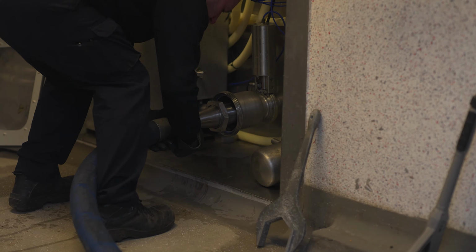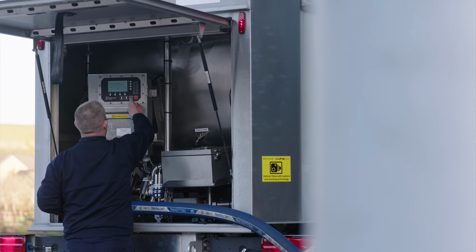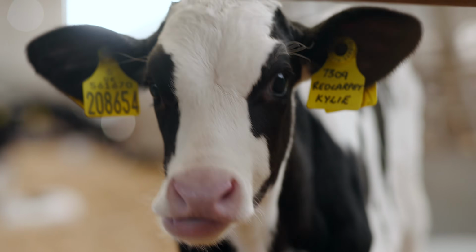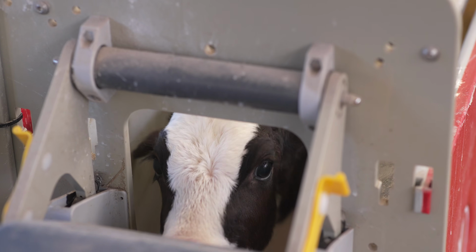So we've seen an increase in milk yield since we moved over to the Lely A5 robots. I'd say that is down to the free access. No cows standing in a holding area for any length of time during the day or at any point in the day. The cows are free to do what they want when they want. We've been very impressed with how the system works and how relaxed the cows are in that system.